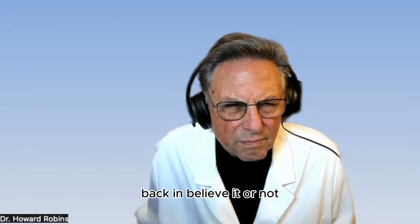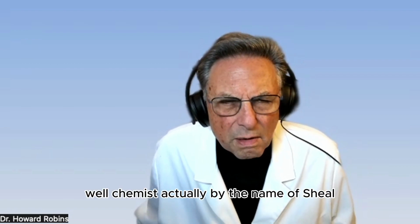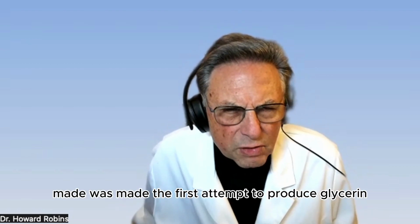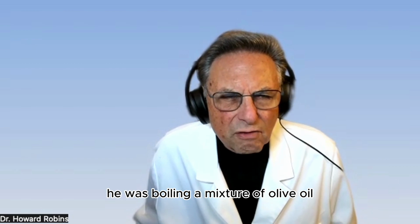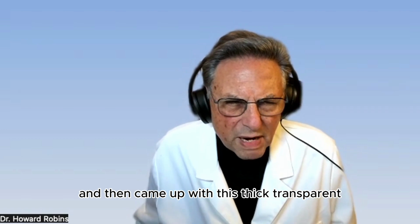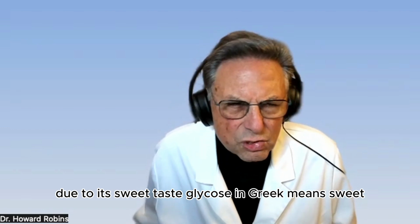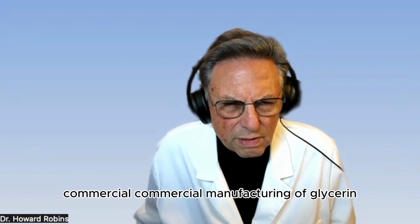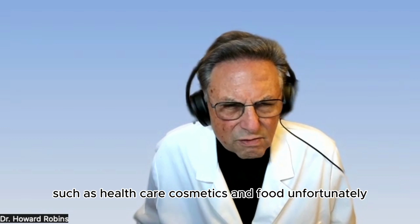Back in, believe it or not, 1779, a chemist by the name of Scheele made the first attempt to produce glycerin. He was a Swedish chemist, and he was boiling a mixture of olive oil and another chemical containing lead, and then came up with this thick, transparent, oily mixture called glycerol due to its sweet taste. Glykos in Greek means sweet. So Scheele's method of preparation was used in the first commercial manufacturing of glycerin, which found uses in many different fields such as healthcare, cosmetics, and food.